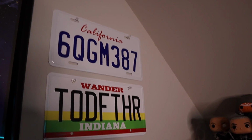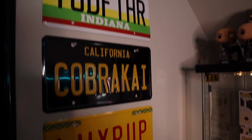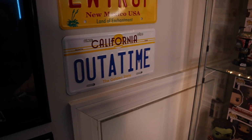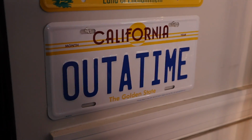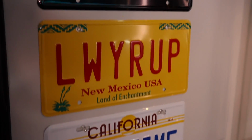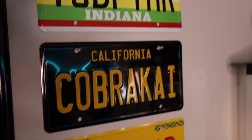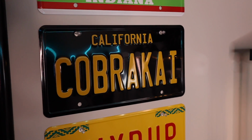bridge scene. And then to the left, I've got this license plate collection that I started at Comic-Cons recently, getting license plates from iconic movies that I really like or shows. Starting out, we've got California Out of Time from The DeLorean and Back to the Future. Then we've got Lawyer Up from Better Call Saul, which is an all-time TV show. Above that, we've got the Cobra Kai license plate from Johnny/Stingray's car.